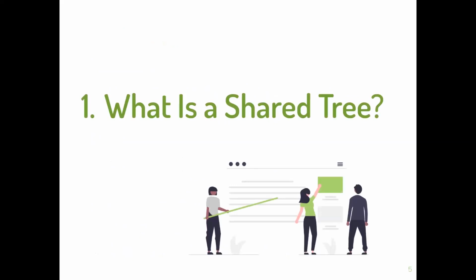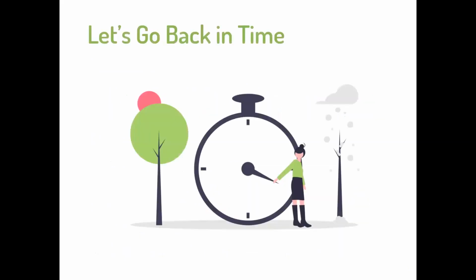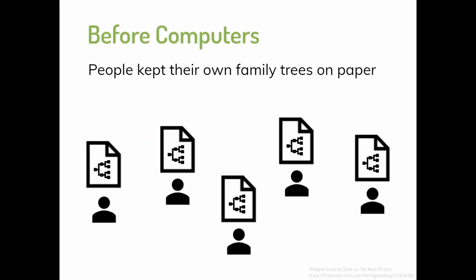So let's all get on the same page and talk about what a shared tree is. And in order to do that, we need to go back in time to the days before computers. For many hundreds of years, people kept, if they kept a family tree at all, they kept it on paper. And everybody kept their own family tree. If somebody in your family wanted a copy, in the days before copy machines, you'd actually have to write it out by hand or pay somebody to do that. But basically, everybody kept their own individual tree on paper.